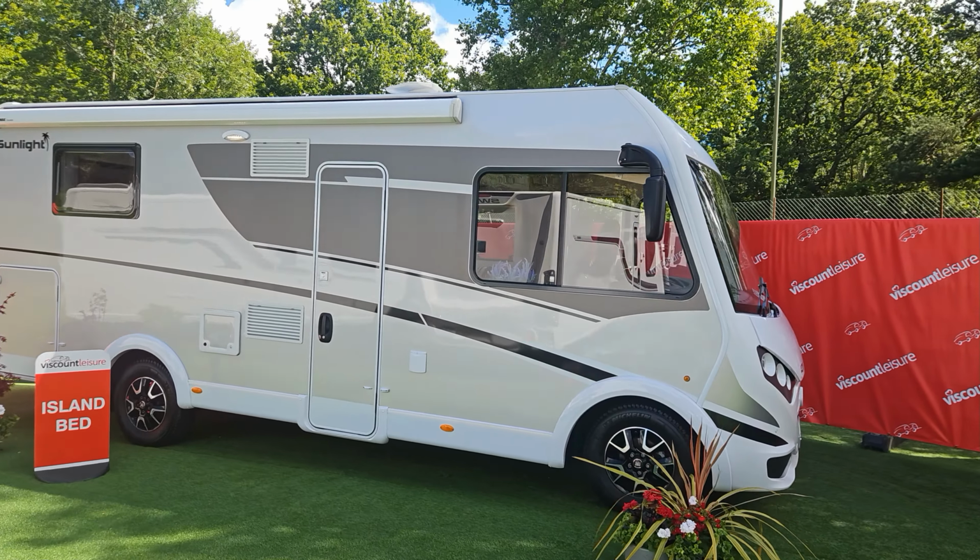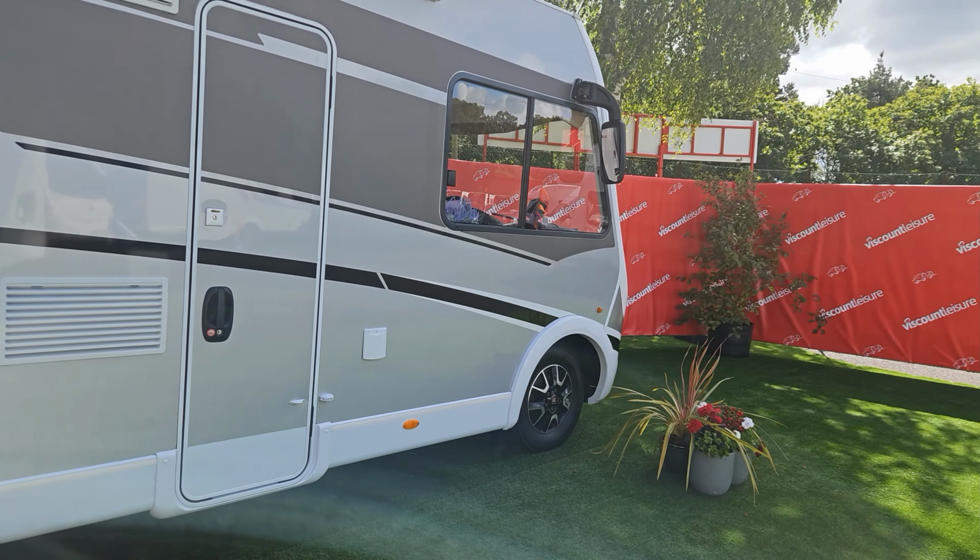Large garage on the back, as you can see, underneath the island bed, sun canopy. We've also got a bike rack on the back as well. She's in lovely condition. We'll have a look inside in a minute.